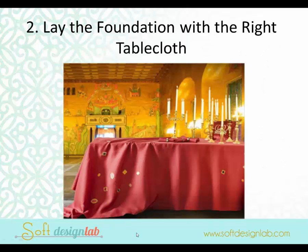Exactly. You could also do that for a pool table. Oh, and make it into a really big dining table. And use your pool table room, if you have that, as your dining room for the day. Awesome. I love that idea.